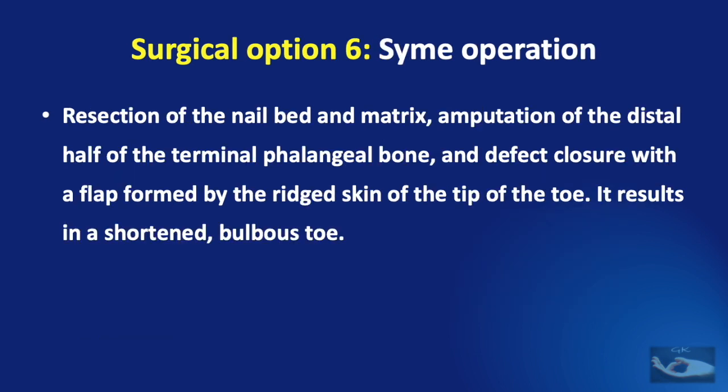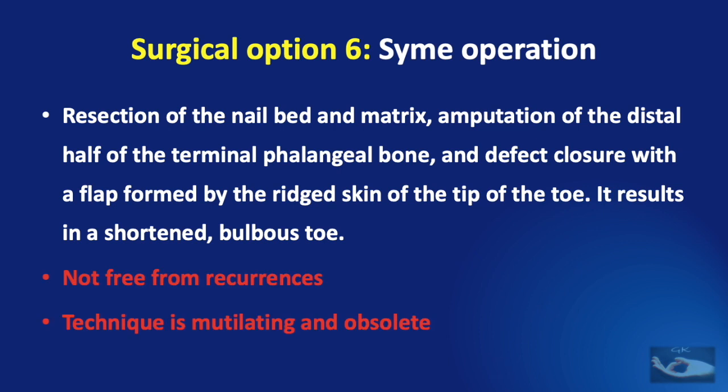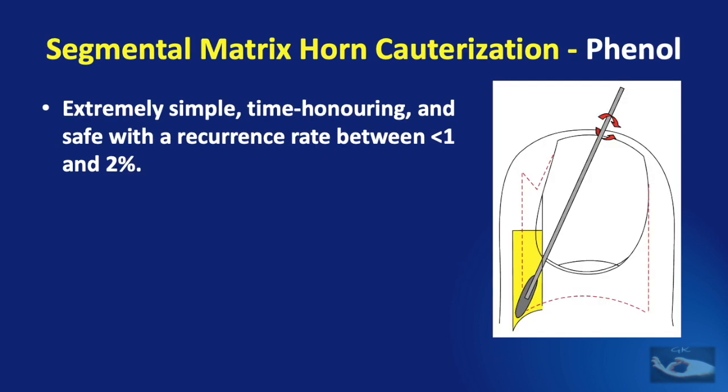The SIME operation described for ingrowing toenail consists of resection of the nail bed and matrix, amputation of the distal half of the terminal phalanx, and defect closure with a flap formed by the ridge skin of the tip of the toe. It results in a shortened and bulbous toe, but it is not free from recurrences and the technique is mutilating and obsolete. Now we shall consider the technique of segmental matrix horn cauterization with phenol.